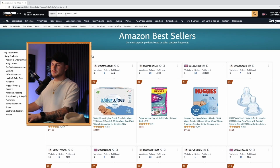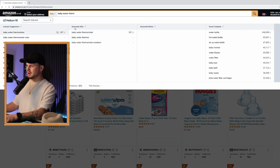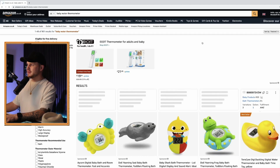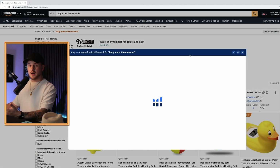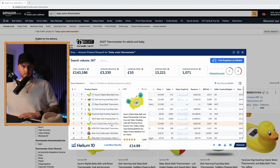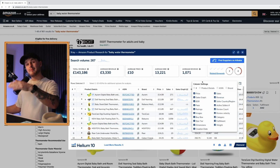I'm just going to head to the top and type in baby water thermometer, right? So we've got all of these products. I didn't even know these were a thing. I'm going to hit the Helium 10 Chrome extension. I'm just going to find out if there's any sales or if there's any demand for the product whatsoever, because at this stage, I don't know. There's a little bit of demand for this product, so I'm just going to note it down on a piece of paper and then I'm going to keep searching and come back to it later.